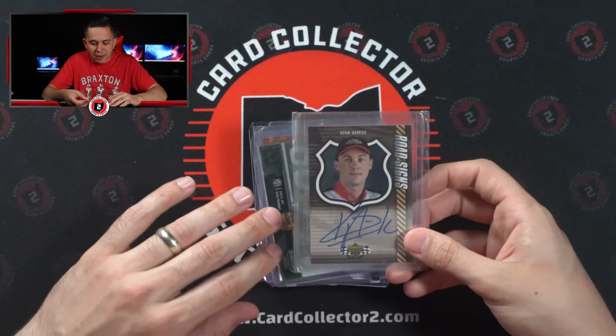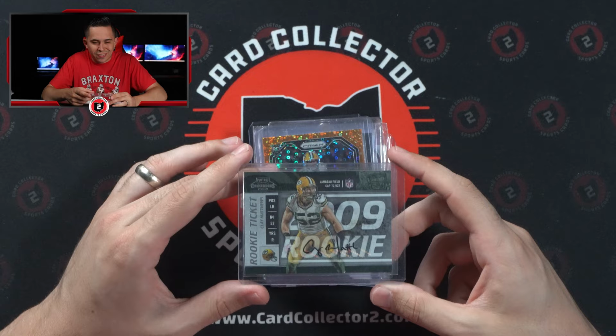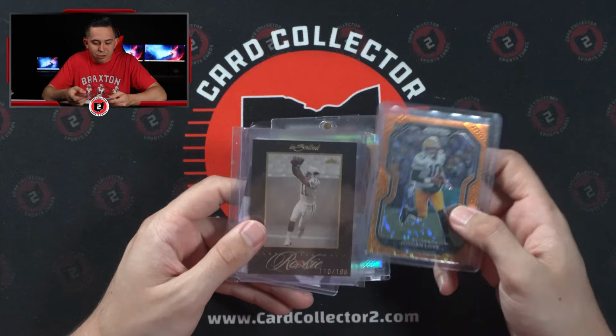More press pass. Kevin Harvick. This card was so big at one point, man. When Clay Matthews was dominating, this card was a big card. Contenders, rookie auto from 09. Jordan Love, actually not too bad. Larry Fitz, rookie out of 199.